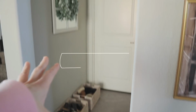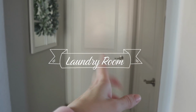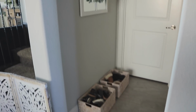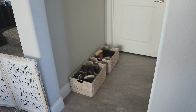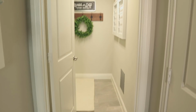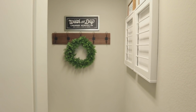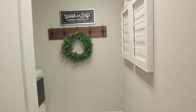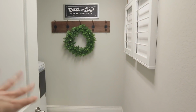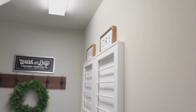And then just on the other side is this little space right here. So that's the garage, that's the laundry room, which I'll show next. And then this is where we keep all of our shoes. It's just worked for us. And then through here is the laundry room. Now you guys, if you don't follow my vlogs, then you don't know that I got a new washer and dryer set, but I'll show you what the rest of the space looks like.